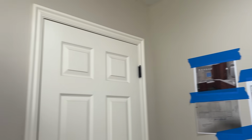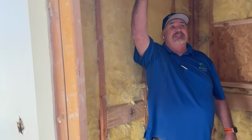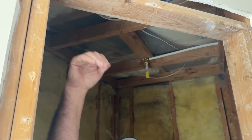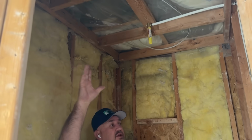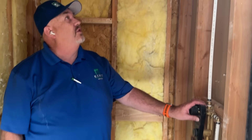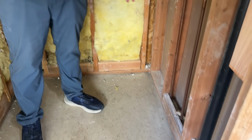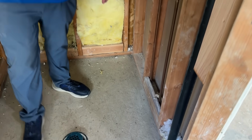So anyways, in the shower here, one of the things we did, we were able to raise the ceiling up. The original ceiling was about right here. So we were able to raise the ceiling up to get more height in here. And then we've got the new shower valve and diverter installed. And we always replace the drain assembly, and it's all ready for a shower pan once the drywall gets done.